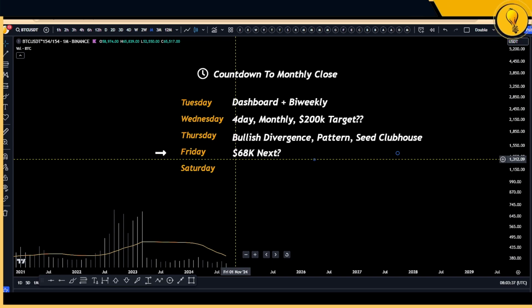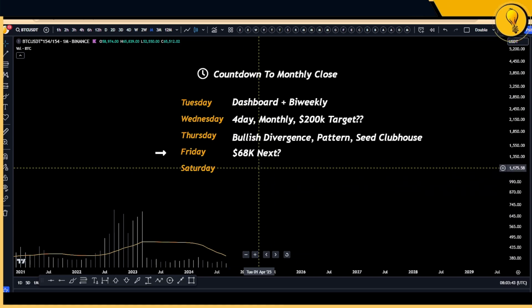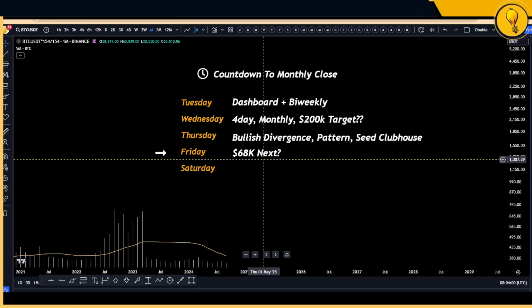Today, with Bitcoin sitting at $65,500 at the time of this recording and only one day to go before the next 4-day candle close, we'll be talking about our next short-term target. And the big question is that $68,000 and is it coming soon?